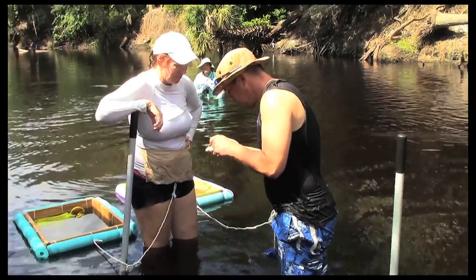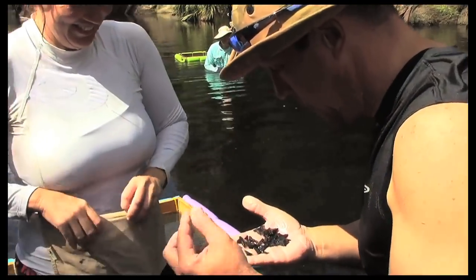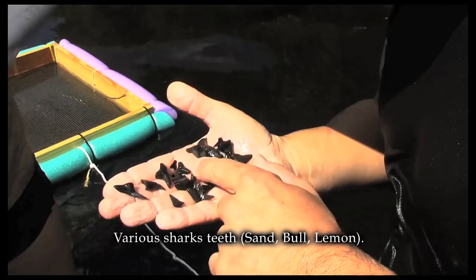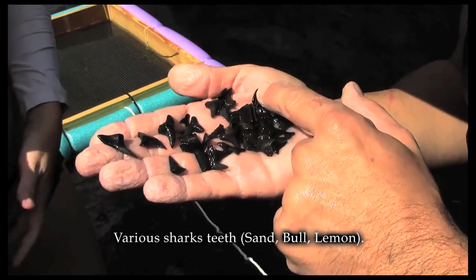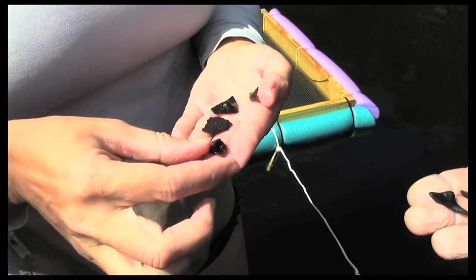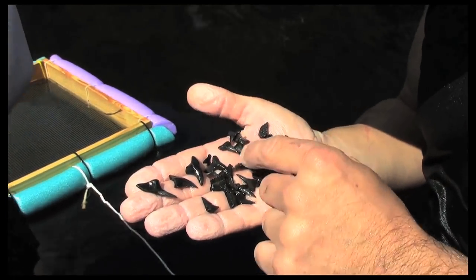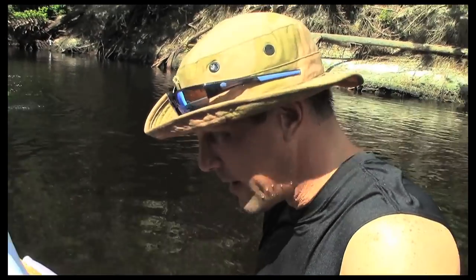Now's a good time to pull your stuff out. Your stuff being fossils. Yeah, a couple shark teeth underneath that tree that was down over there. So I like that one. He does so much better than I do with shark teeth. He's a shark tooth guy? He is the shark tooth guy. I like shark teeth. I like it all, but shark teeth really intrigue me.